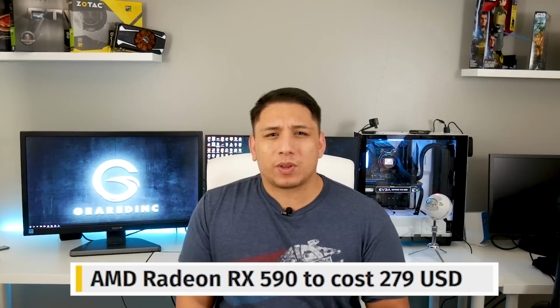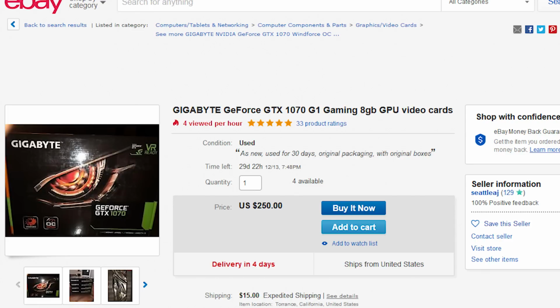Now people would argue, well, I'm getting better performance and I don't have to overclock, but it doesn't really jive with me because it's not a significant performance increase. And they're going to ask around $300-ish for this thing. It doesn't make any financial sense, considering that you can get a 1070, which performs better than the RX 590, used for under $300. Which brings me to the Nvidia side of things, the 1060 that's been out now for a little bit.